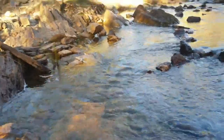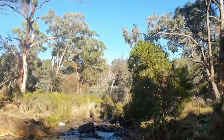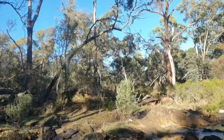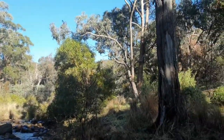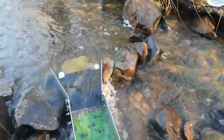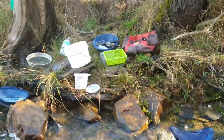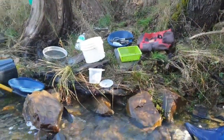Sun's up today, nice enough. It's about, I think, 10:30 in the morning, so it's looking really nice out here today. But I'll pan that out and move up just around this corner. Pack all this up. Most of it will go in my backpack, and we'll see how we go.